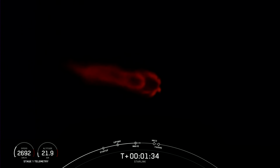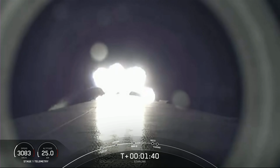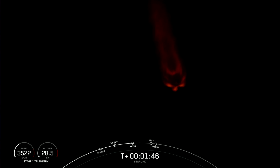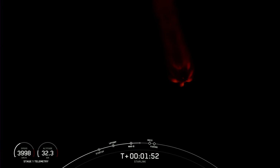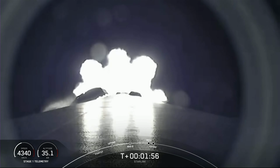Great view of the Falcon 9 engines. MVAC engine chill has begun. There will be 3 events coming up here shortly, happening back to back. That will be MECO, or main engine cutoff, stage separation, and SES-1, or second stage engine start 1.